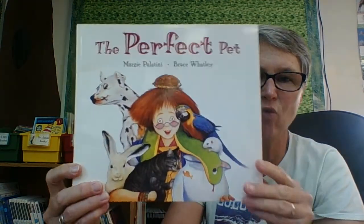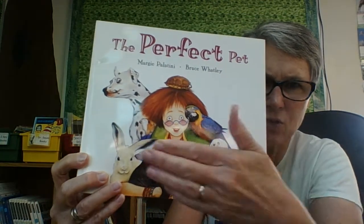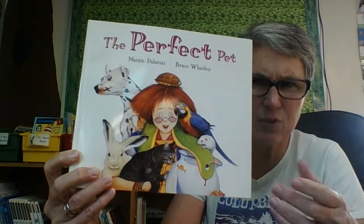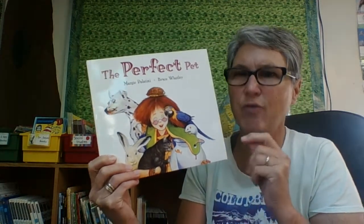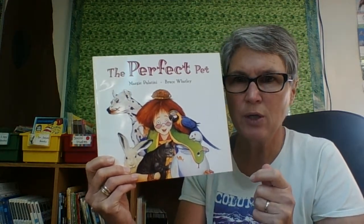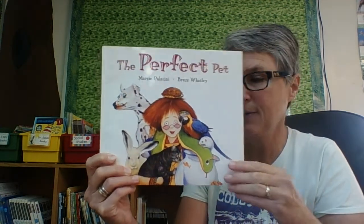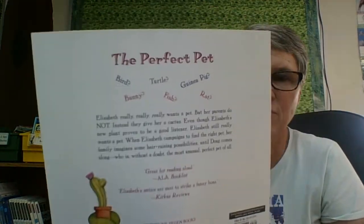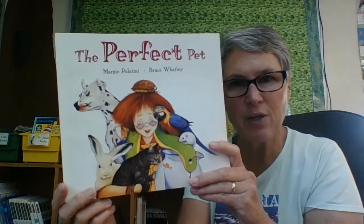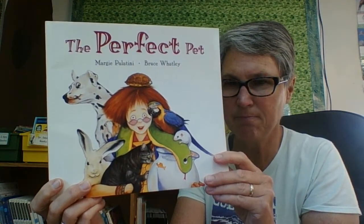I see a variety of pets. Variety means as a group, but there's difference in the group. Like if I had a variety of food, then I wouldn't have just one food, I'd have all kinds of food. So we have a front cover, we have a back cover, we have our spine. And let's find out if this little girl finds the perfect pet.